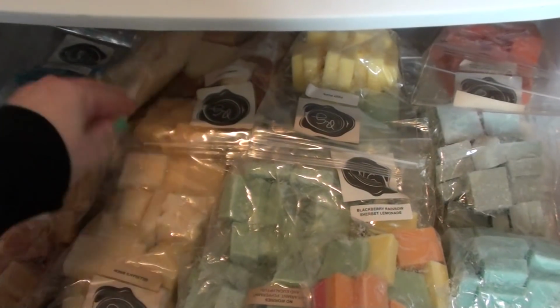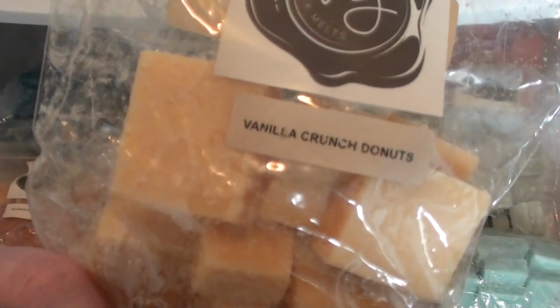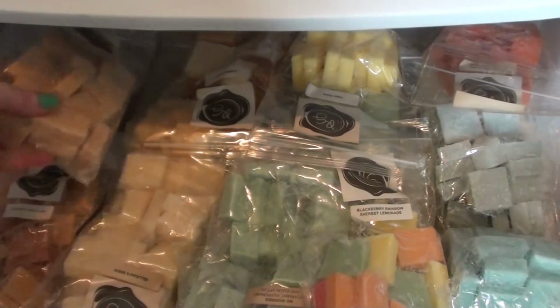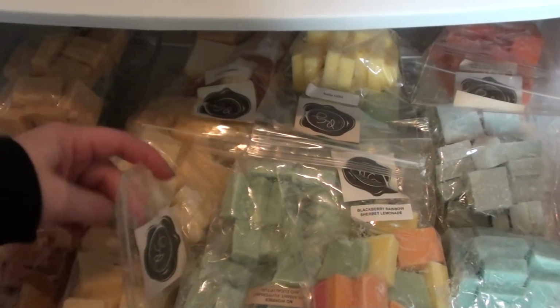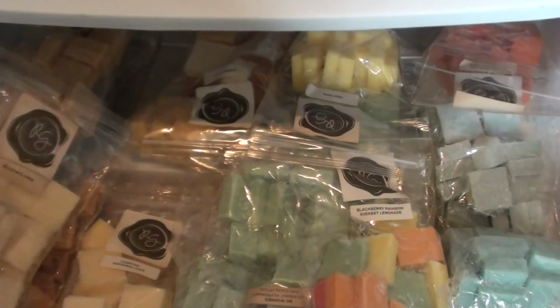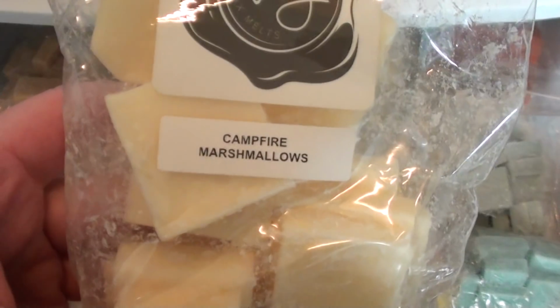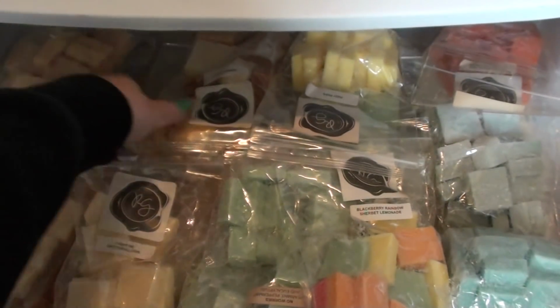Gilligan's Brew carbs. This is probably the bigger part of the drawers. Like this probably houses the most stuff. Vanilla Crunch donuts. I think everybody kind of needs that one. Gilligan's Brew. I always like to keep that on hand just to blend. Campfire Marshmallows is a good one.